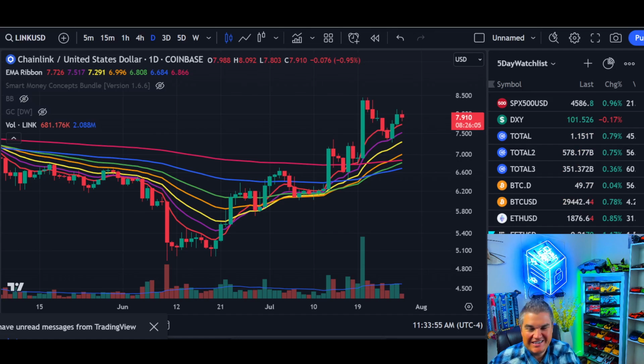Chainlink update on the daily chart. We're going to start here, then we'll zoom out to the weekly chart. We'll look at highs and lows, targets to the bulls, targets to the bears, everything in between, and look at some indicators as well, Gaussian channel, all that good stuff.